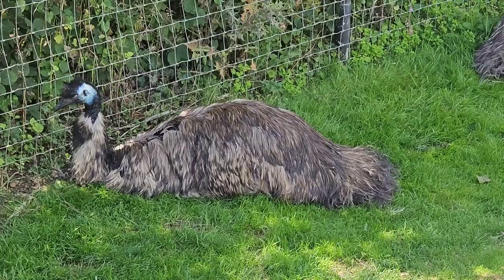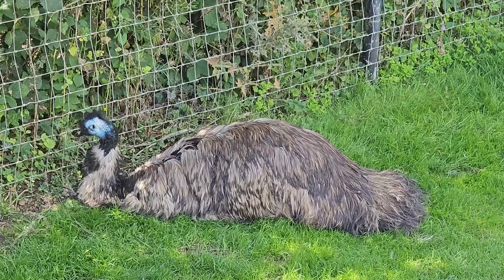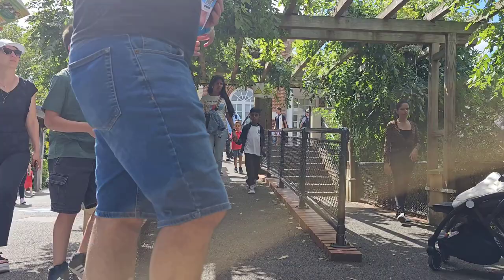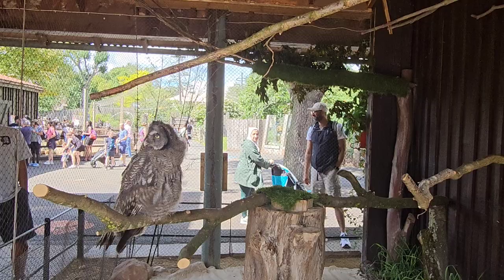Emus are not only fast, but they're also curious and social creatures. You might notice them making deep, booming sounds or even dancing during mating season. They have fluffy feathers that help them stay cool in the heat. Emus are fantastic parents, with dads taking care of the precious emu eggs and chicks after they hatch. But did you know that emus also play a crucial role in the ecosystem? They help spread seeds from the plants they eat, which is like nature's way of planting trees and shrubs.